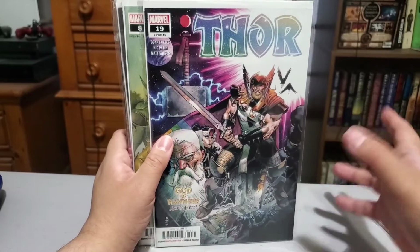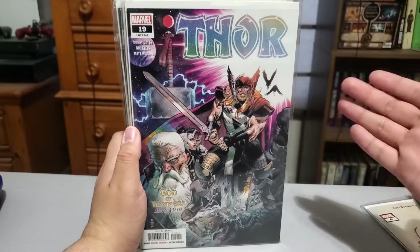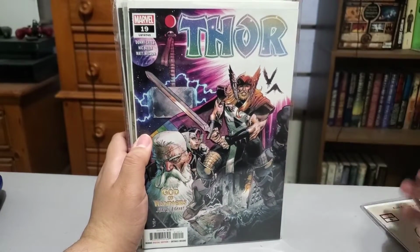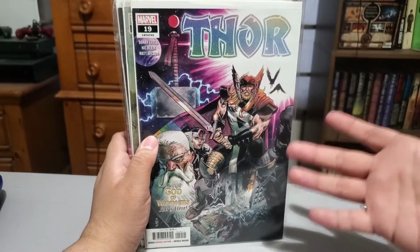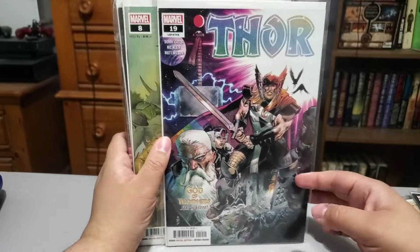But Thor is kind of one of the fringe comics, which is pretty wild considering it was a must-have while I was reading Jason Aaron's run. But besides that first arc with Donny Cates' run on Thor, I have been going back and forth on whether I'm going to keep going. So we'll see what happens in the future with this.